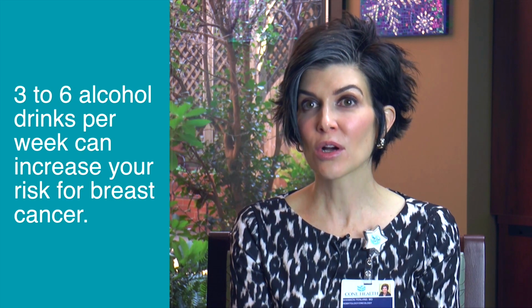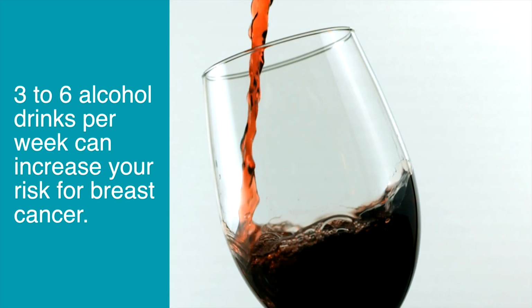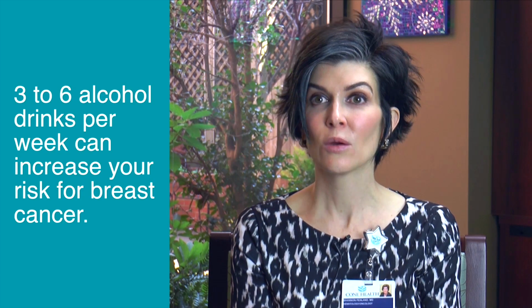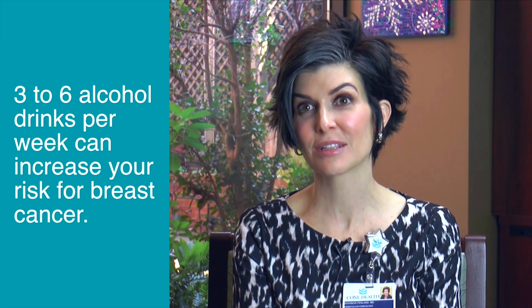When it comes to alcohol intake, studies have shown that as little as 3 to 6 drinks a week can increase your risk of breast cancer. That's unfortunate because a lot of people think, well, wine's healthy, I'm going to drink a glass of wine a night. But that really does have a negative impact upon a woman and her breast cancer risk.